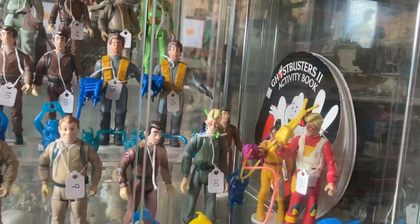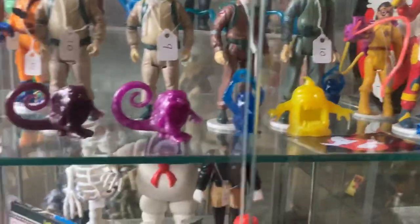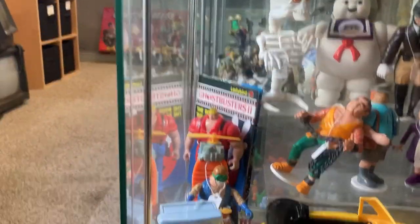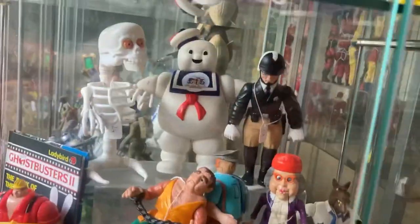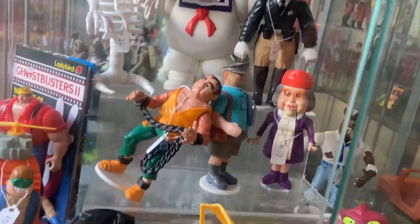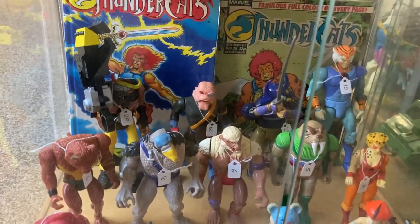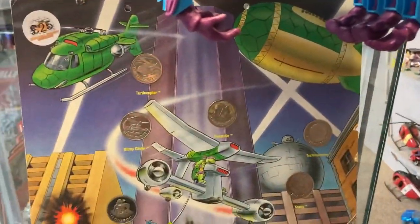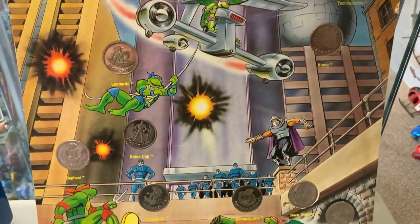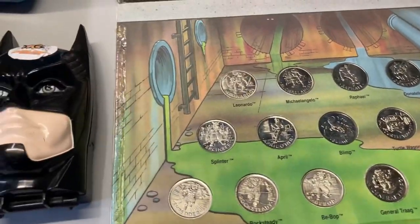Oh, look at that. Those are vintage figures. Vintage one there, £25, that's not bad. Oh, I used to love these, the toilets. Press the top and the monster used to come out, or the ghost used to come out of them. Oh, marshmallow man. Some Thundercats figures. We've got some turtle stuff, this is pretty cool. Turtles coins. £25, it's probably not bad.